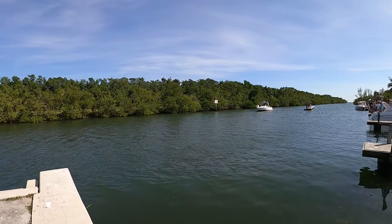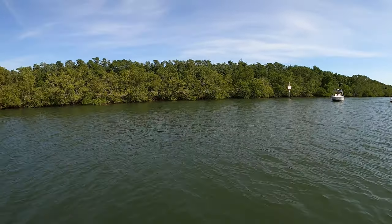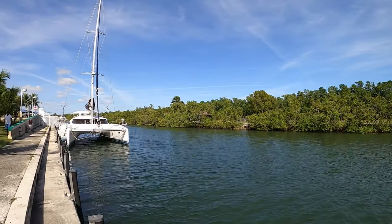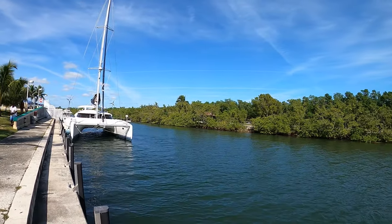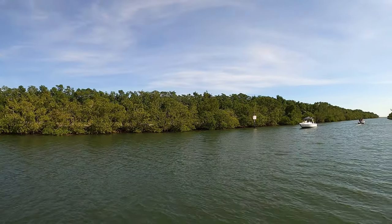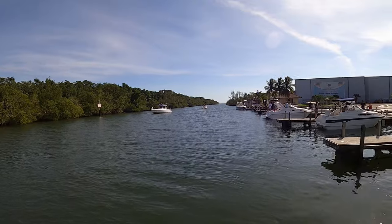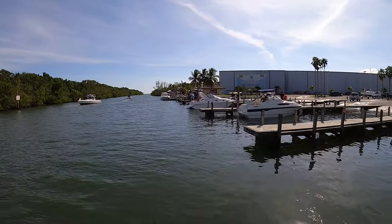So let's go ahead and take a little ride on the bike. I want to show you guys a little bit of the perspective of behind here. We're in the front of the marina, but behind back there, there's a trail that goes all the way to the rocks. And you guys can see where I've been filming some of the boats.